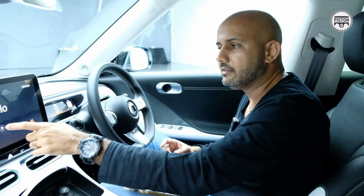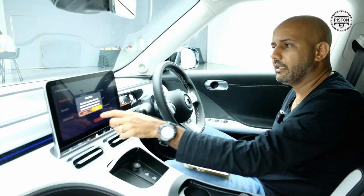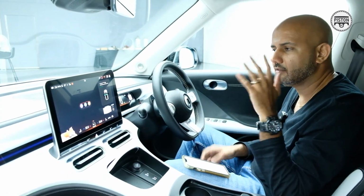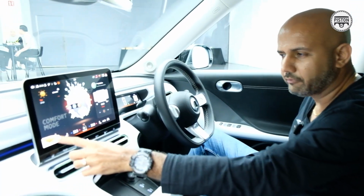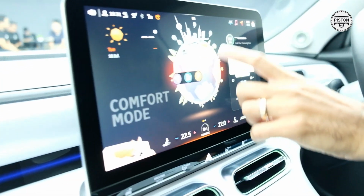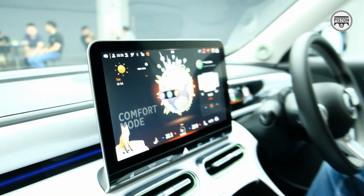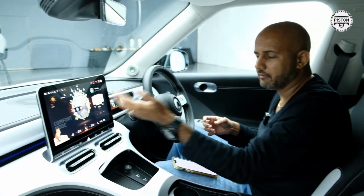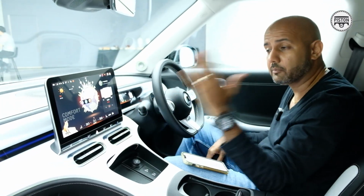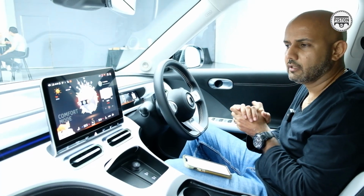Now the first thing that gets you as soon as you get in here is this massive 12.8-inch screen over here. Now this is one of the nicest screens in the industry. I'm not quite a fan of, you know, this fox over here, these cartoon-like characters over here. I'm not quite a fan of that. I would like it to be a more serious car rather than having the sun and the fox and all of these things over here. But this is actually supposed to be your assistant as you drive. How? Let me show you.